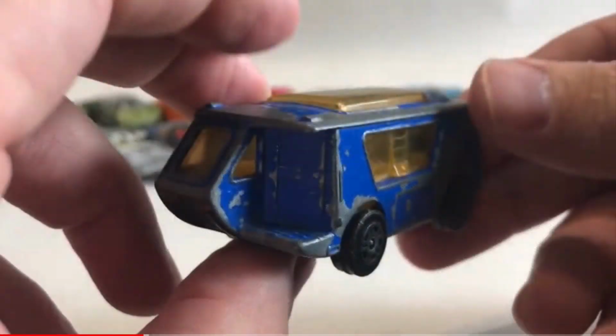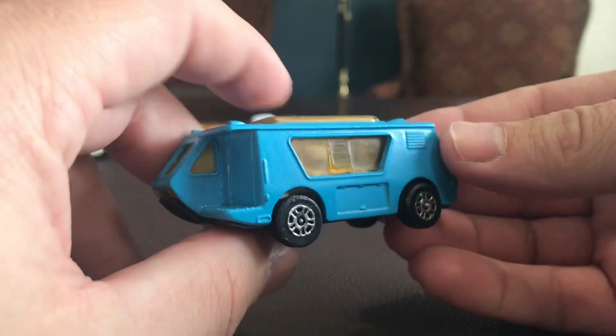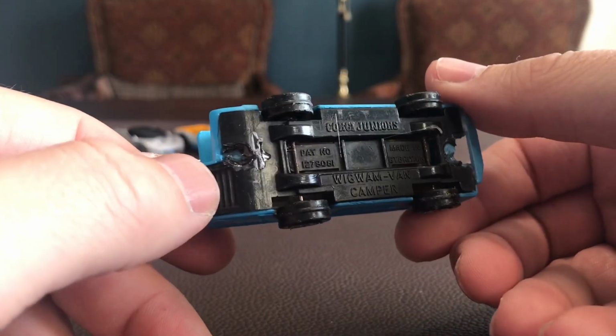Up next is this crazy wigwam camper. This is an old Matchbox and not a lot I could do with it. The base nearly fell apart as I was taking it apart. You can see I had a time just keeping it together. It ended up being a lot of glue.